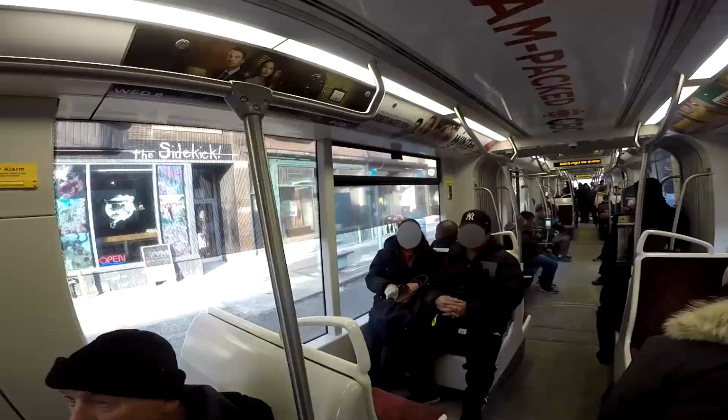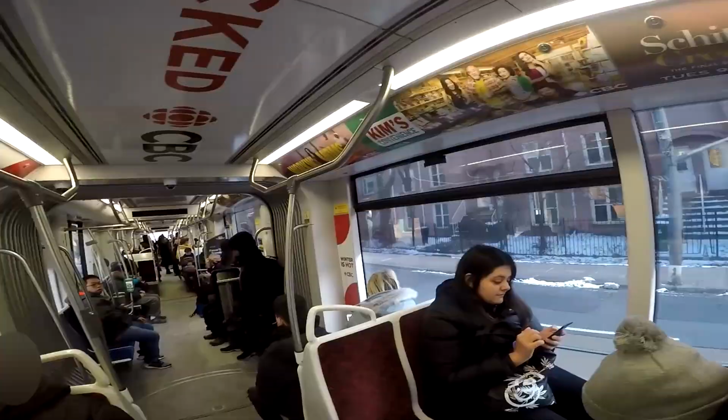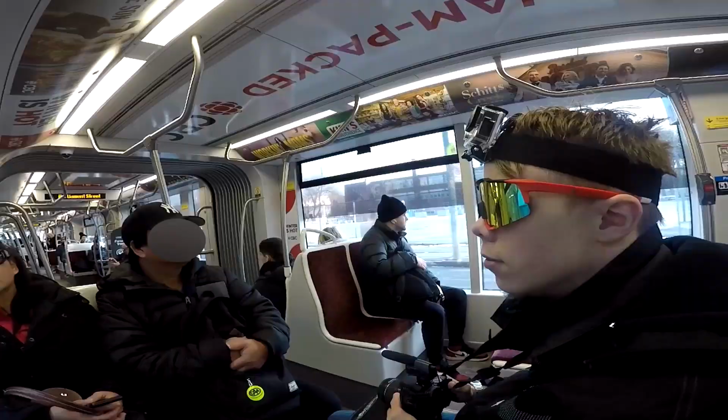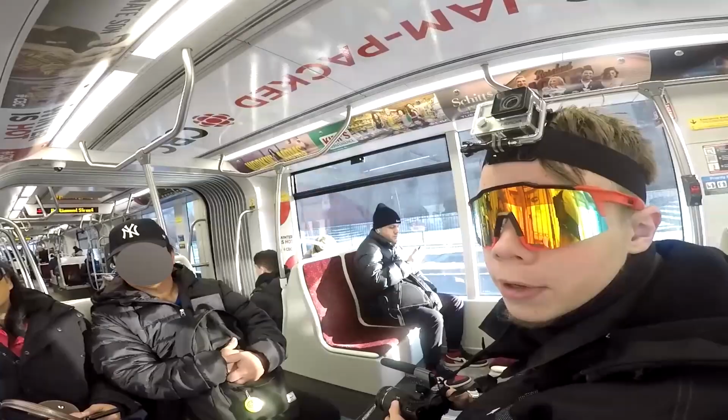On the Flexity, when I first got on, I felt the vehicle threw me around with much more of a force comparable to a subway car. Oh yeah, I can see how people would say this feels like it's gonna derail. Holy crap. Okay. The vehicle jostles around quite a lot and feels incredibly unstable, like it's going to fall over. Not to mention a really bad rumble.